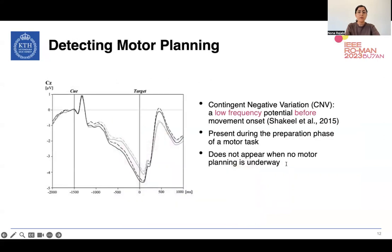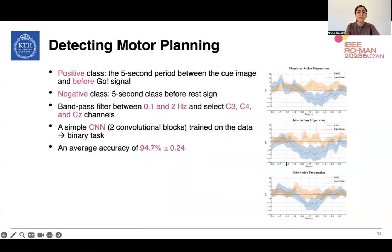First, we want to investigate whether it is possible to detect motor planning before the movement starts from EEG signals. Neuroscience research shows that there is a low-frequency negative potential present in EEG signals right before movement onset called CNV potential. So first, we try to show that this negativity exists in the signals we recorded in our HRC task. We employed a simple convolutional neural network and showed that it can distinguish signals involving motor planning from the baseline activity without any motor planning, and reached an accuracy of 94.7%. On the right side image, you can see an example of signals with motor planning in blue compared to the baseline activity in orange. The CNV potential has appeared in the signals with motor planning as a negative peak around 2 seconds before movement onset.